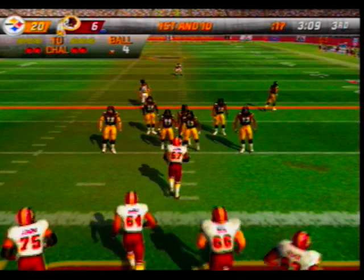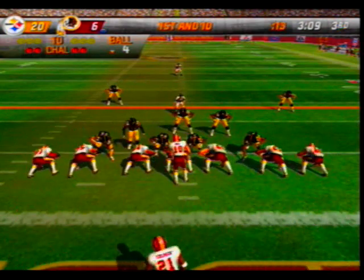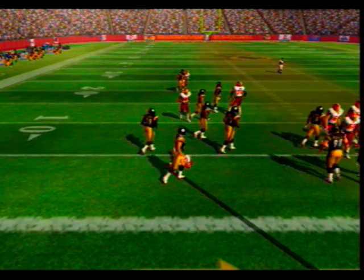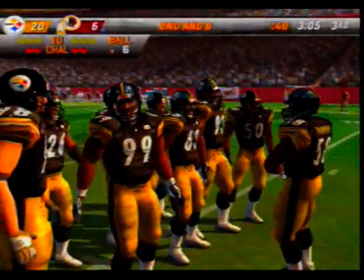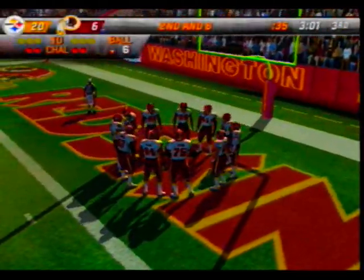First and 10. Ball on the 4-yard line. Hand off to the tailback. Bradford is there for the tackle at the 6-yard line. A big part of this guy's running style is to use the blockers to set up his cut, but they were nowhere to be found on that run.